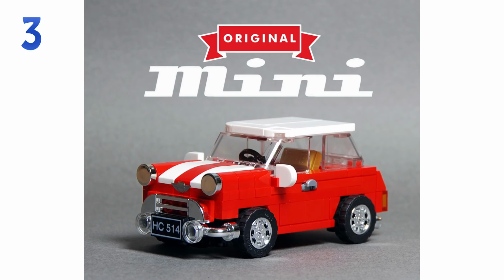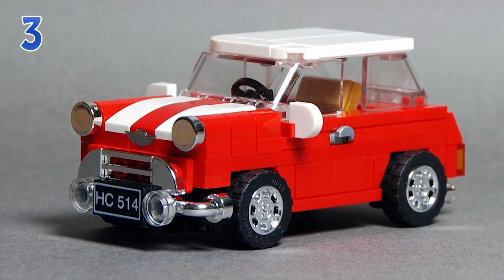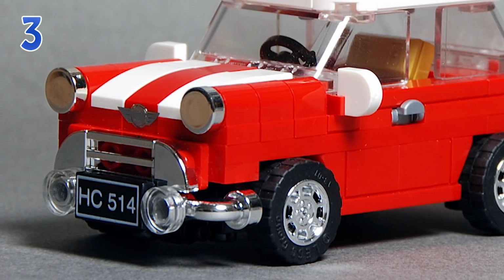Actually, I love the use of chrome pieces in this one. I don't mind it's custom, it just adds so much flavor to this small car. There is so much in this front of the car, there is so much soul captured into it.